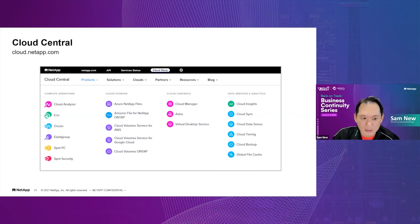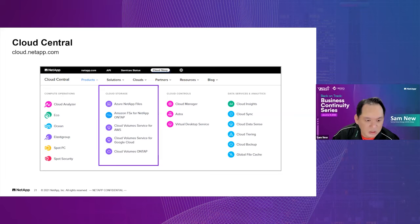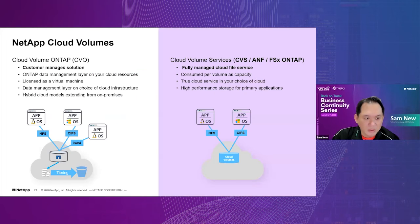Next is our cloud storage, which covers Azure NetApp Files, Amazon FSx for ONTAP, Cloud Volumes Service, and CVO. The difference between Cloud Volumes Service and CVO is twofold. On CVO, we offer the full ONTAP feature set used in on-prem solutions. Basically, it's the on-prem data management layer on cloud resources, as infrastructure as a service, so we license it as a virtual machine. You have the control to manage all your cloud storage as Cloud Volumes ONTAP. Whereas CVS is a platform as a service managed by the hyperscaler, so you don't have to worry about management or security. You simply consume volumes as capacity. Those are the two differences.